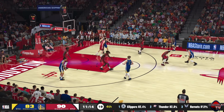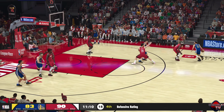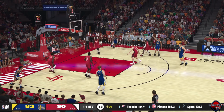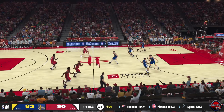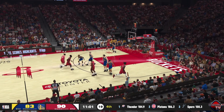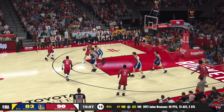This has been the story of the game, a battle fought on offense. Yeah, but I think it's going to come down to who can get the stops down the stretch, because that's who's going to come away with this one. Houston leading by 7. Just over a minute played here in the fourth.